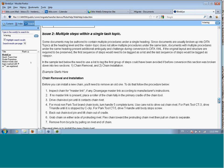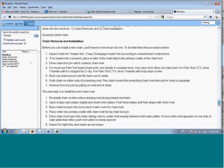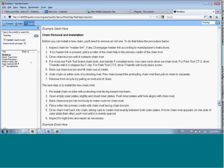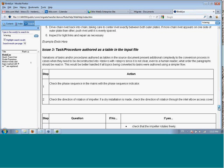Another thing that we will find too is people have written tasks that have more than one procedure in them, and that is not supported in DITA. So we have to find a way to deal with this. We send it back to the author and say, could you please rewrite this? Or we could let it go through and fix it up on output. But there are ways of dealing with it that make that a little bit easier. So we'll get into some of that as well. Often see step action tables. So again, we have to be able to strip out the table markup.